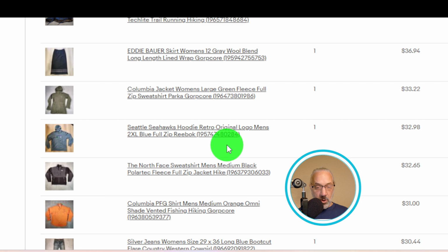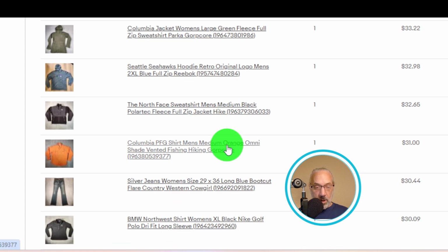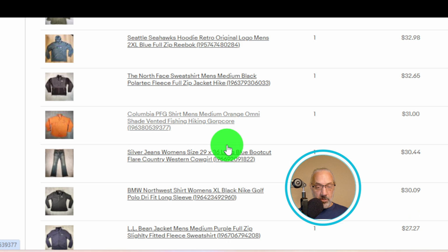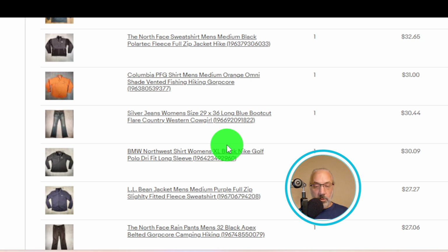Here's a Seahawks hoodie with the retro logo on it. A North Face sweatshirt. I think that's, is it a full zip? Yeah, it is. So that was a full zip sweatshirt, North Face. Columbia PFG shirt with that cool orange color. I like that. I'm into the Gorpcore for sure.